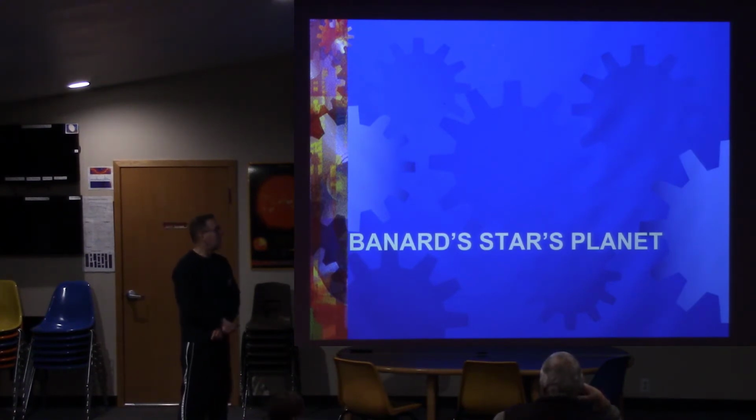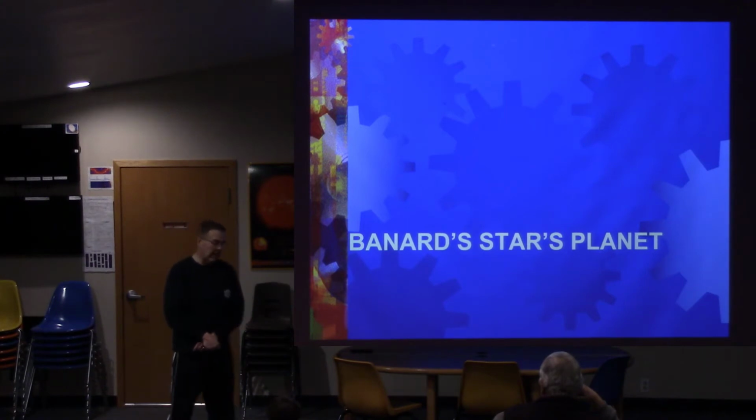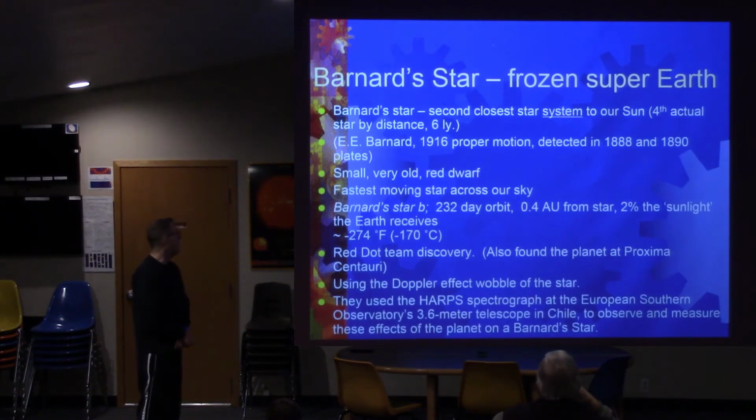And so we want to be able to catch the optical signature, if there is one, of any of these events, things like that. Barnard's star has a planet now, as we know. Second closest star system to our sun, with a stellar system that's known. It's the fourth actual star by distance. It's only 6 light years away.